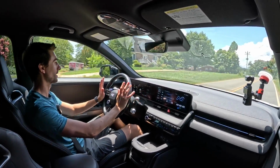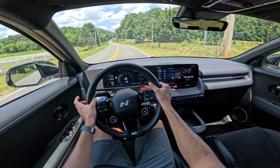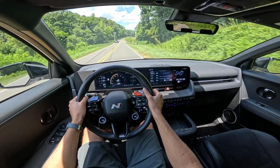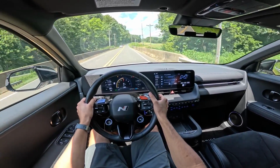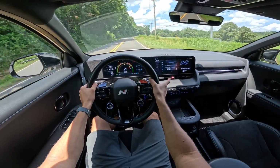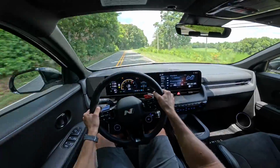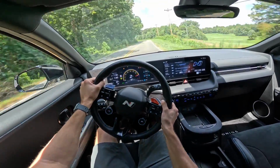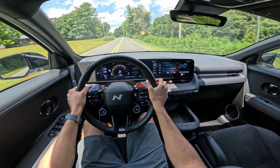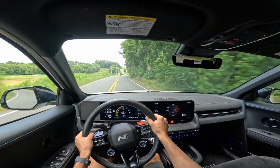It's impressive just how fun it is. I am blown away. It is so cool. I sound like a broken record at this point, but it is just really good fun. And the overall handling, this car handles really good too for what it is.